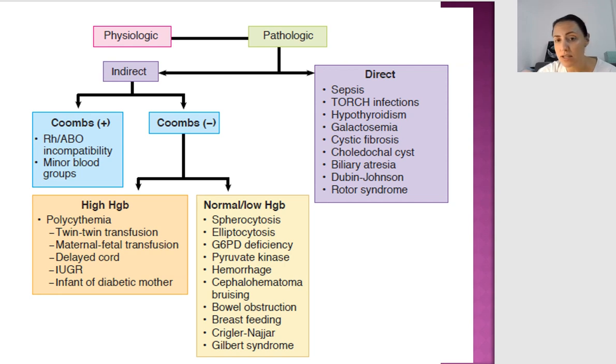But look at this table very carefully. There are many, many reasons when we can see pathological jaundice in newborn babies, starting from hematological diseases like spherocytosis, elliptocytosis, and others, genetic conditions like Crigler-Najjar syndrome, to malformations like bile tract atresia and others. So very, very different reasons.